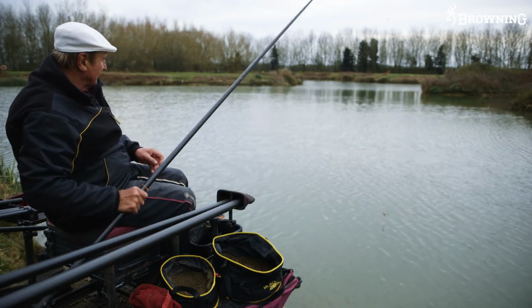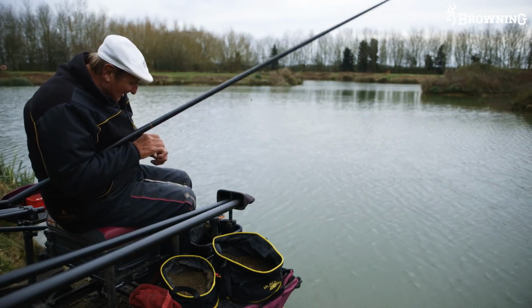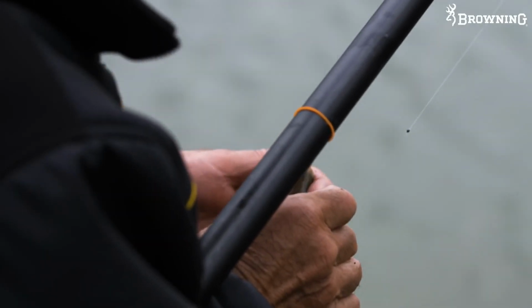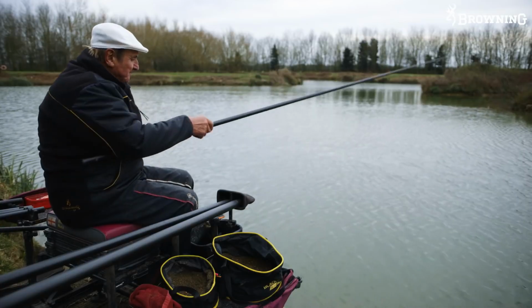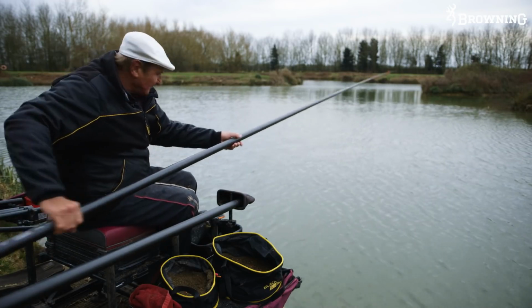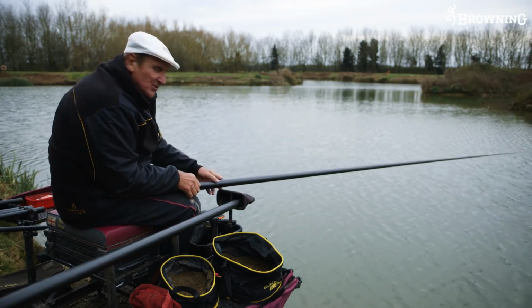But just swing this. Oh, I don't think we'll count this one. It's a little tiny perch. I'm not even going to put that in the net. Oh well, that's the smallest fish I've had today. I'm just going to drop him straight back in the water. A little perch. But you see, on this short line, you can be in and out quicker. I'm just looking for a run of fish.